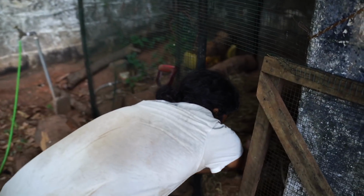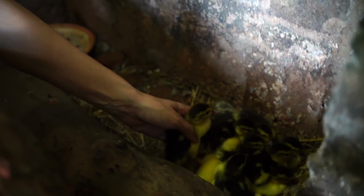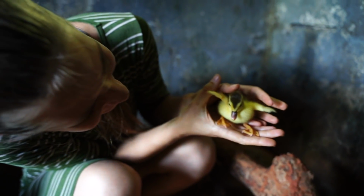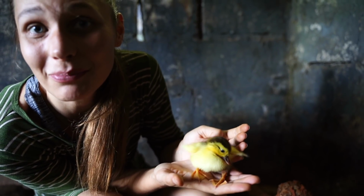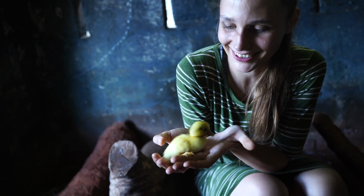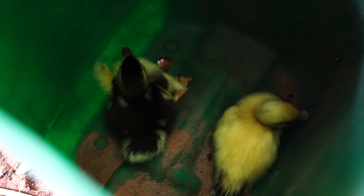I am bringing your ducklings to you very fast. Okay? Good. They are coming very fast. Oh, you're so soft. Look how cute you are. And it's so big. This is just one day old. Not the sleeping one first. Our only yellow one. It's so yellow. Okay, go in here. Don't worry. Here's your brother or sister.